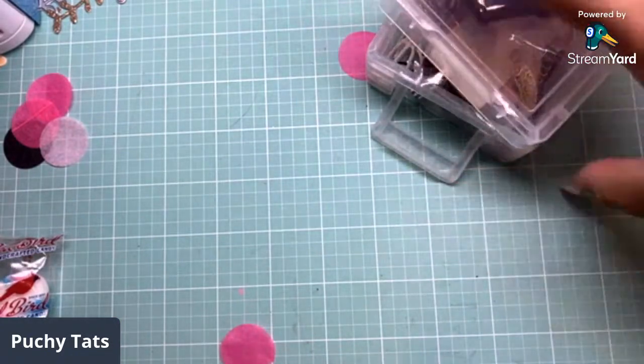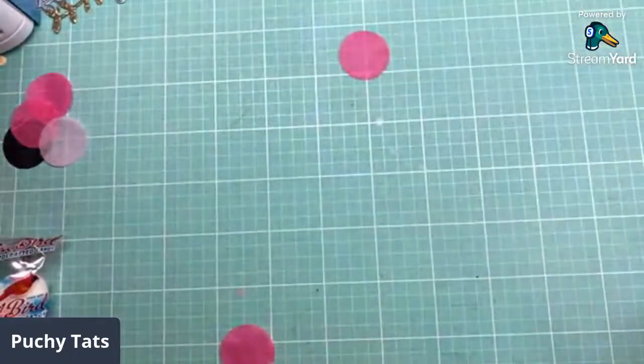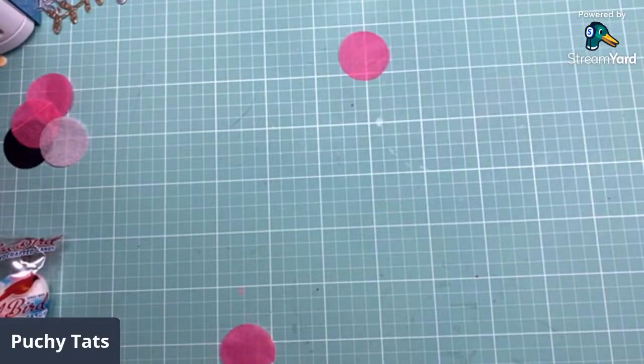Okay, let me move this out of the way. This is a cute little box, guys. All right, put that there.